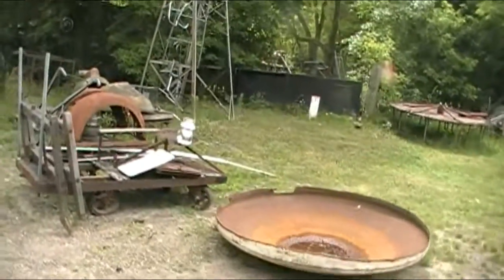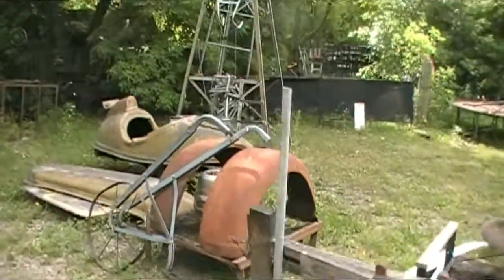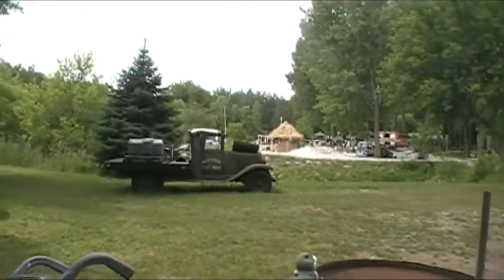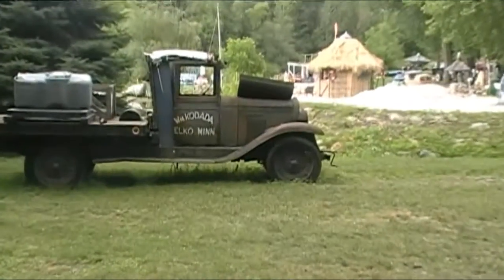I thought 25 was a little expensive, but I'm not sure that I'm going to see anything else this interesting as far as roadside attractions, and I'm really interested in junk and old cars and broken down stuff. For me, this is really a treat.